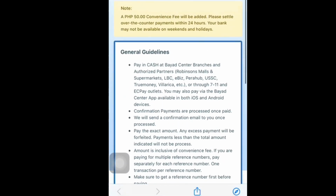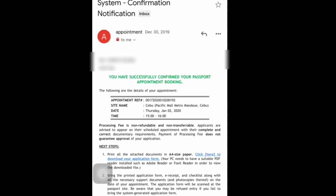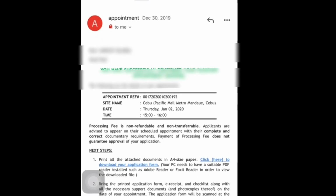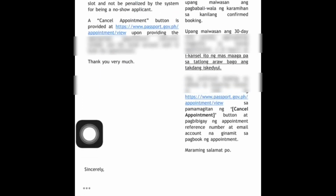After you successfully paid the 1,000 pesos, you will receive passport appointment system confirmation notification. So you have successfully confirmed your passport appointment. Scroll down, guys, because you need to download the form. So this is the form. You have to print this out.